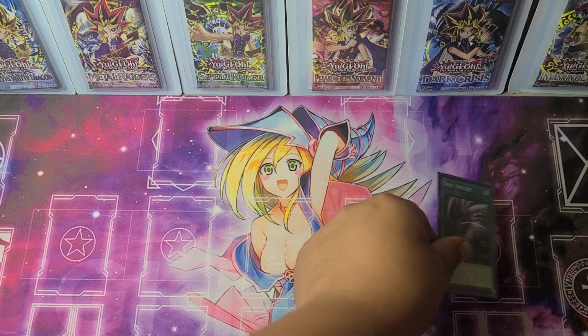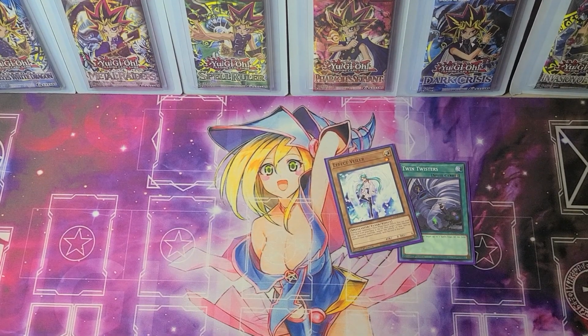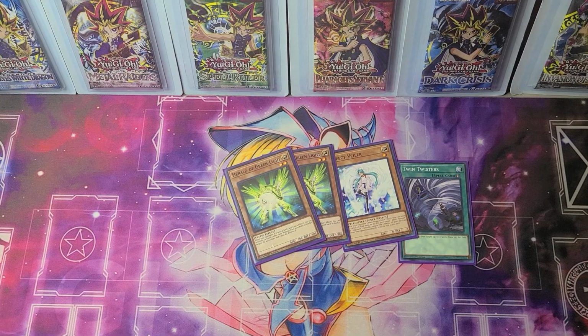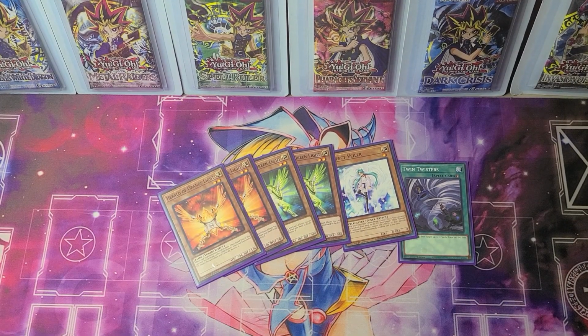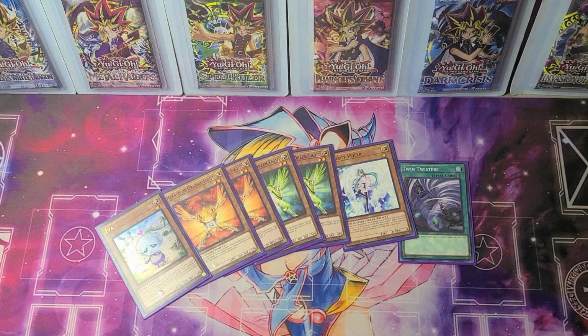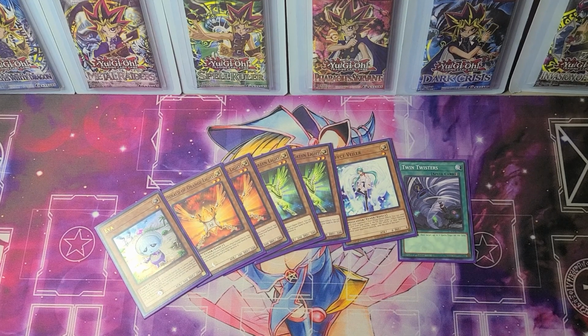Literally just 7. We're going to throw a Twin Twisters in the side deck. We also got 1 Effect Veiler for the main. We have 2 Herald of the Green Light, 2 Herald of the Orange Light to match the 3rd, and Eva to go into the main deck. So let's check out the little special thing I have going.